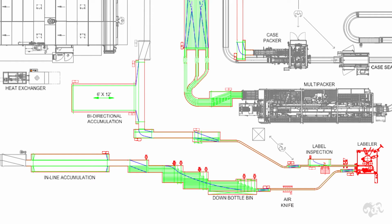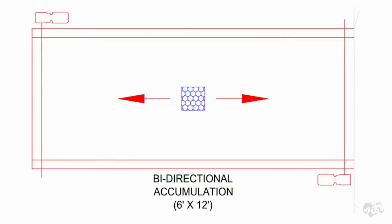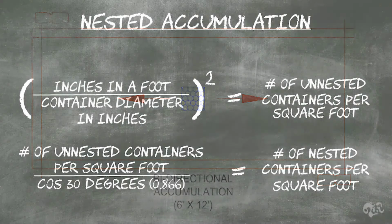The important thing is to have the accumulation on the line so that you can store between operations. And you've got to remember that any area that has containers in it during normal transition is not accumulation. You can't count that as part of what you're getting when you accumulate because that area is already full. We've shown a bidirectional table here with the nested accumulation on it. And one of the questions we get a lot is how do we calculate nested accumulation on an accumulator? Let's go to the chalkboard and take a look.